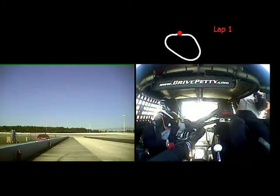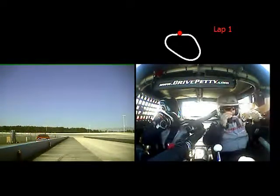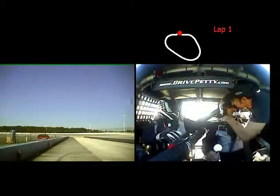Forward, feet up, toes, shoulders in. Yep. See that nice big tall in the seat for me? Alright. We're gonna get you all plugged in here in just a second.